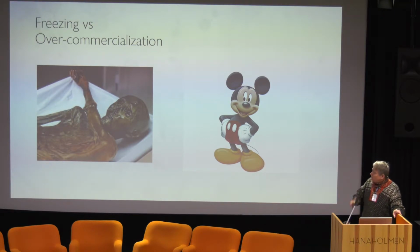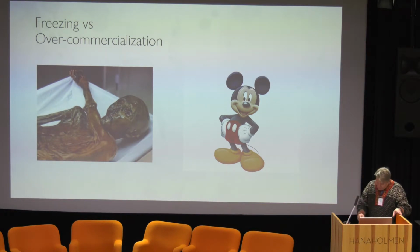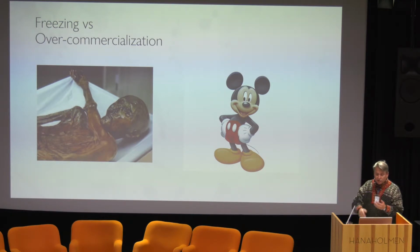Now, this is something that I think is crucial. When you are doing the safeguarding, you should not freeze the element. Not like Ötzi. You have Ötzi, just for those who don't know. He was found in ice. When the ice was melting, they found him, so he had been frozen for many, many years. But it's not a way to safeguard intangible cultural heritage, because intangible cultural heritage is always in humans. It's in the practice. So it has to be alive. And you don't want to freeze it. It should develop, and it should be passed on to a new generation through practice.